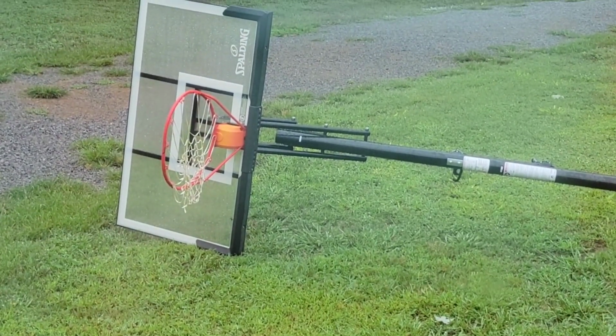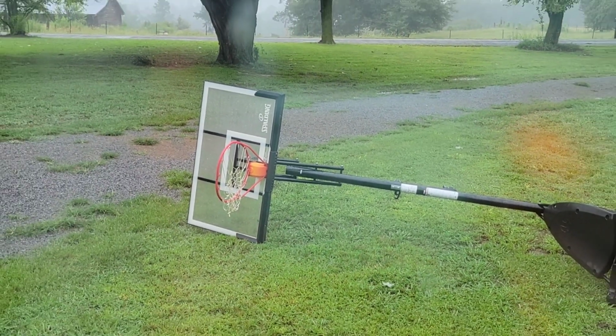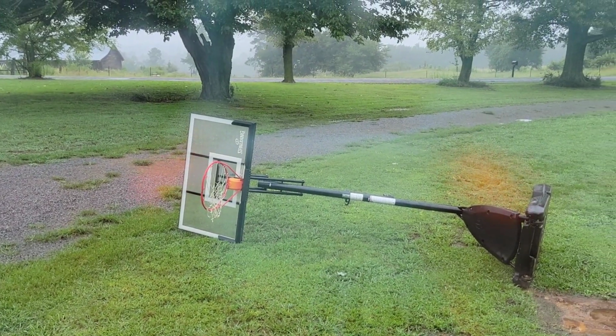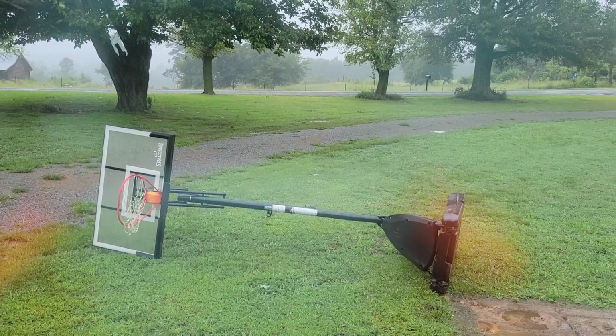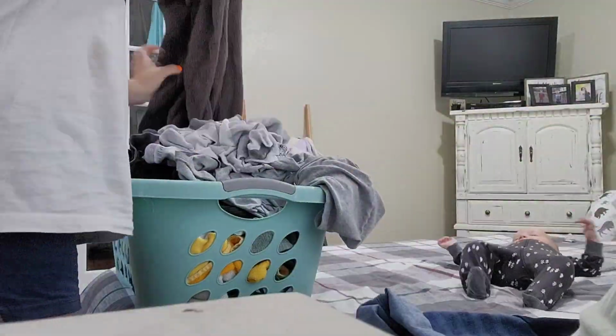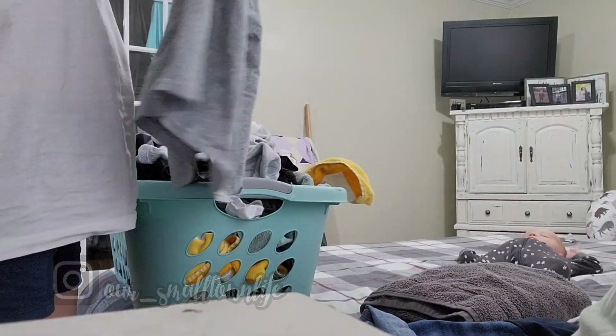Y'all, it's been raining and storming, and the kids' basketball goal actually got pushed over by the wind and it fell face down and smushed the rim on it. We're gonna have to get a new rim to put on that, but it's just a rainy, drizzly day. Every day is different. Every day doesn't look exactly the same.